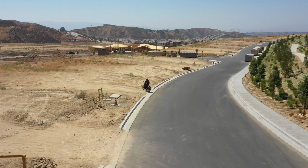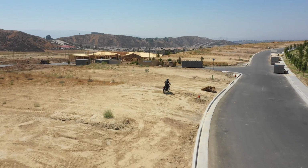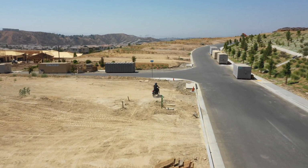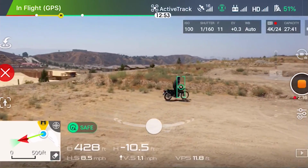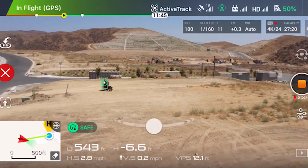You're just watching this expensive thing float around in the air and you're like, I think it's smart, but if it's not, I'm basically out like 1,500 bucks. So like here, stuff like this, no problems at all.